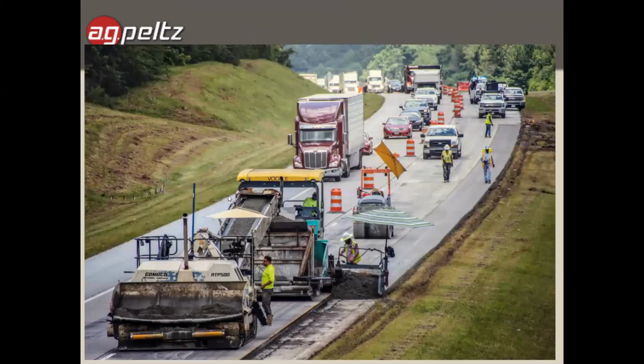The next slide is just a picture of our operation out there. This is an interstate rehab project that we're the prime contractor on. The scope of work is to repair the interstate. It's a concrete roadway, and then we are replacing the asphalt shoulders with roller compacted concrete.